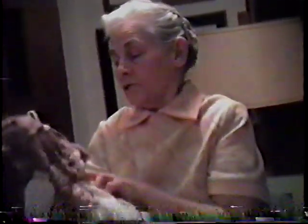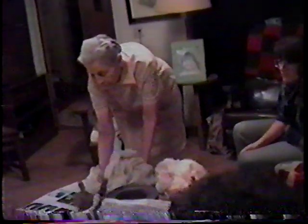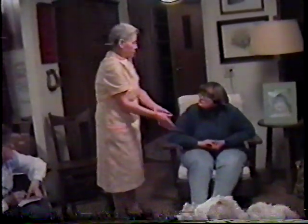Isn't that amazing? Well, you don't want to wash these if you can help it. The best thing I've ever found, I don't know if everybody has them, I used it in a clothing shop on velvets, after you get it done and you want every crease to disappear.